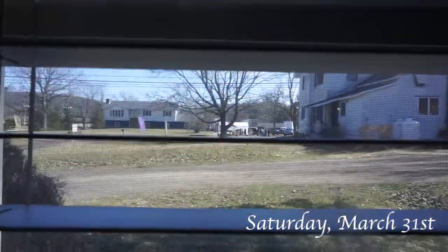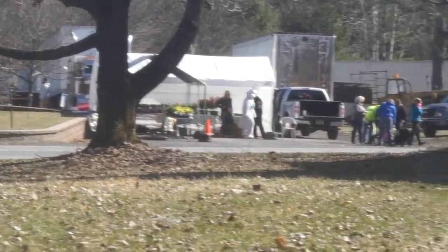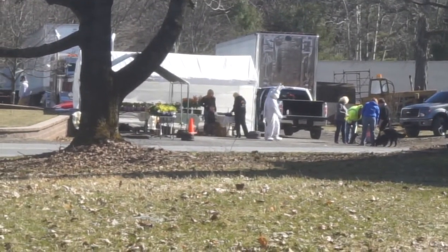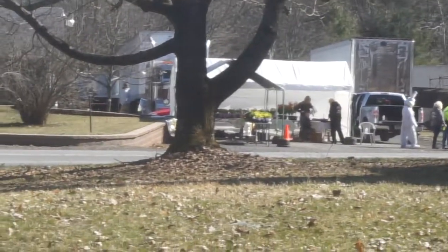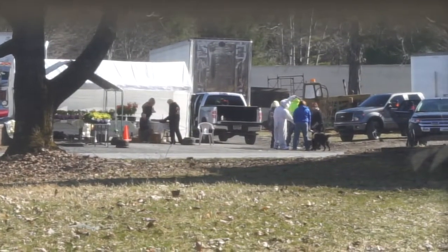He's so ready to go outside. Let's go. Wait, I'm trying to get the Easter bunny across the street. This is what's across our street right now. They sell Easter flowers every year.